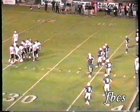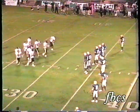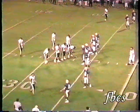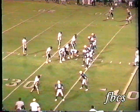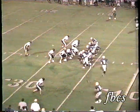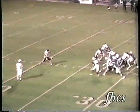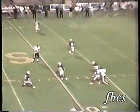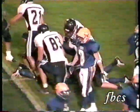8th punt of the year coming up for the Bucs. They've only punted 8 times. Is that Miller back there? Yep, it is Miller, the punter. I think. That 19? It's hard to tell. Averaging about like it. 30 yards a punt. High snap. Takes forever to kick it. He kicks it straight up into the air. Torres need to get away. Up, it hit a Tor, but fortunately we were waiting for it. It hit.